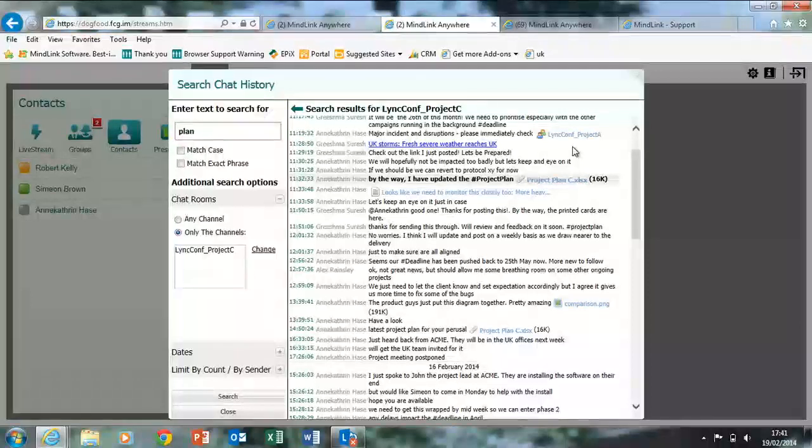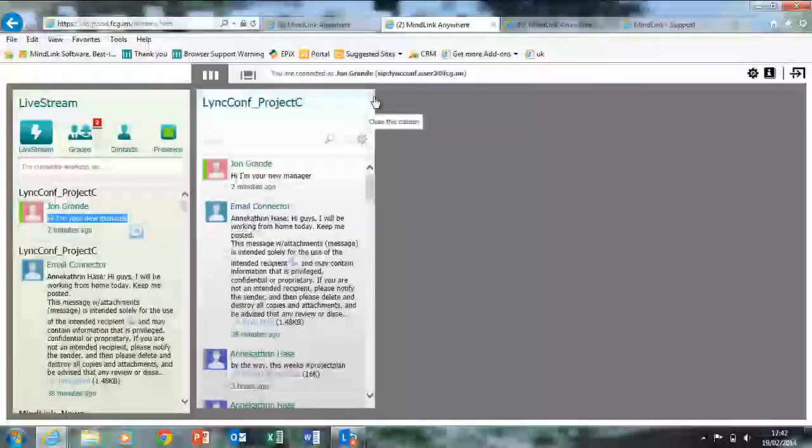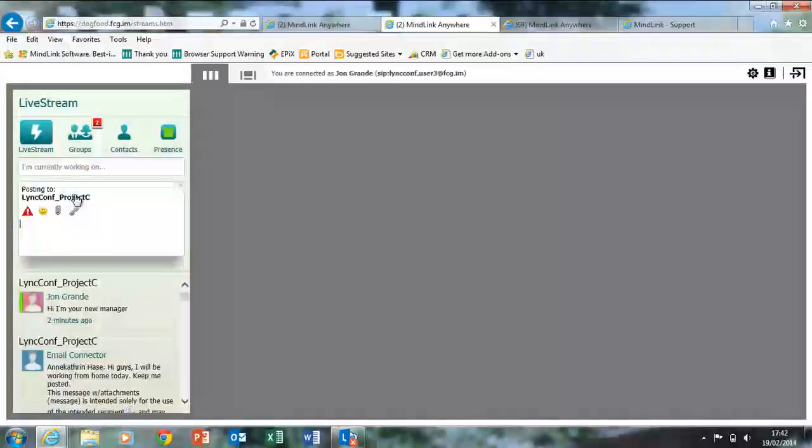Right, so just finally in this view, I am going to show you the live stream. We think it's very important in persistent chat, especially when you've got lots of chat rooms and lots of content, to be able to see what content is new, consume that content quickly, and especially reply very quickly to that content. So we built the live stream. The live stream shows you all the latest messages in all of your chat rooms, and through this you can reply immediately to a chat room. If I click here on the Project C chat room header, I can reply directly from the live stream into the chat room like that.